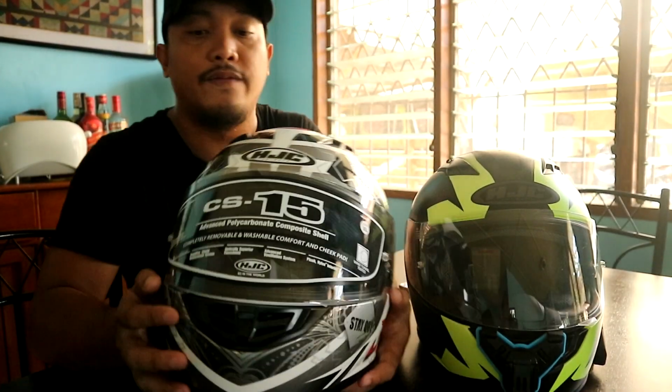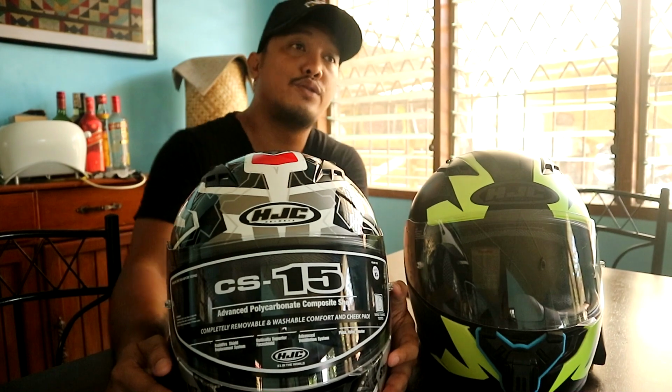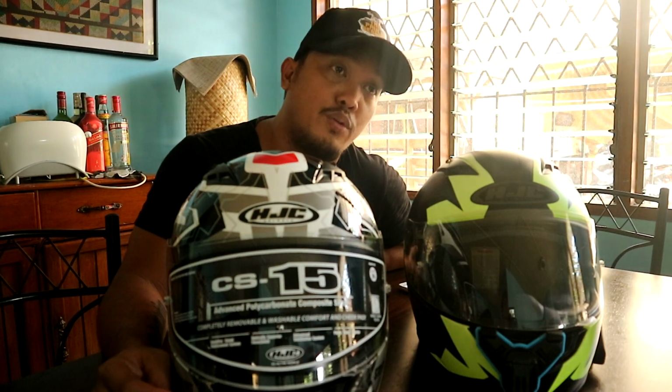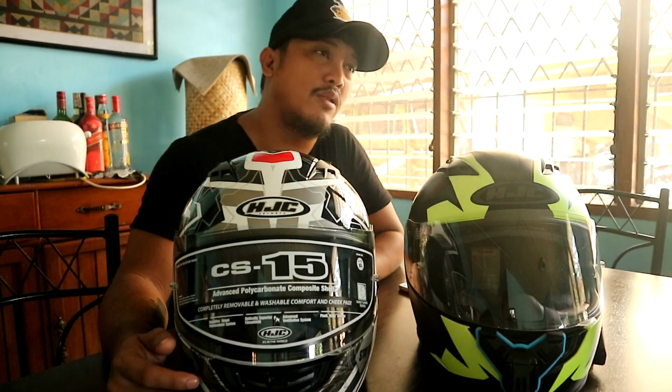Plus, the visor itself is pin-lock ready. Okay? For anti-fog, it's pin-lock anti-fog ready. So some other helmets are not equipped with it, but the new ones, even the new entry level ones from other brands of helmets, I don't think right now they really tend to have it fixed in the design.